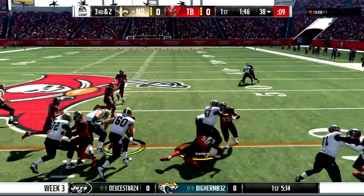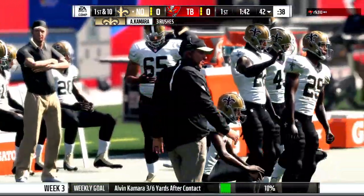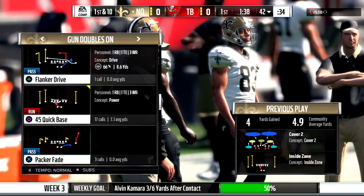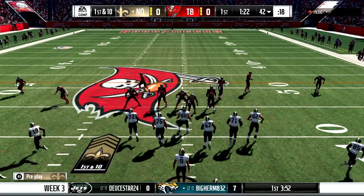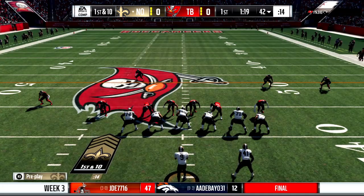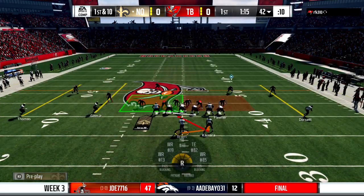Here's Kamara trying to run for it. And he's got the first down yardage before he's brought down at the 42. It's a gain of 4 there, and it gives him a new set of downs. So the run gets them the first, and now they operate with a fresh set of downs. Slot man moves right.